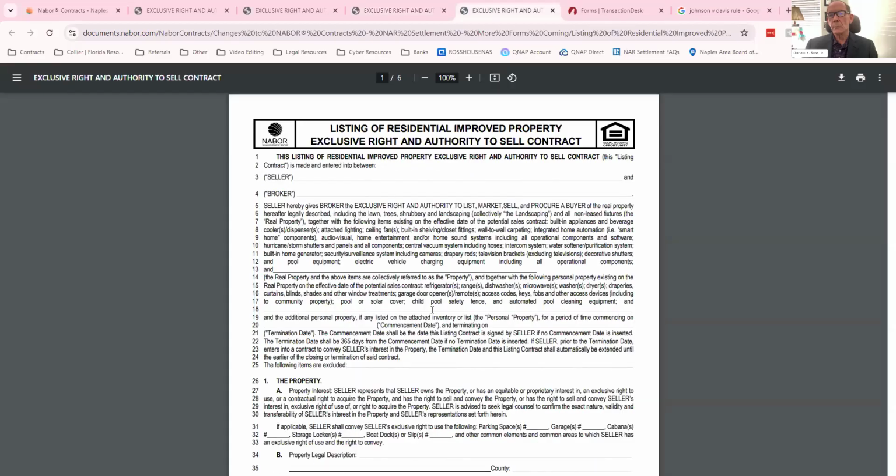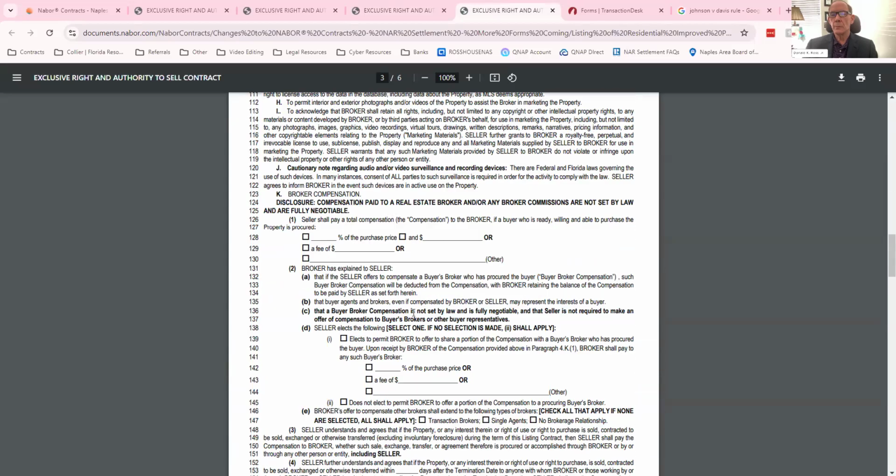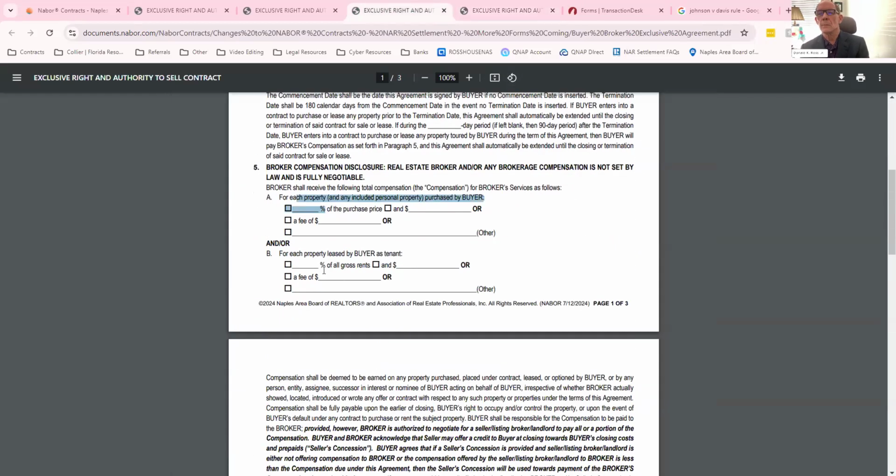So if on your listing agreement, let me share the contract here. So here's your listing agreement. Again, this is a NABOR one, but you could be using any form. If you remember, it specifies here in K1 the total compensation that is being agreed upon, and then separately K2D specifies how much you are sharing with the buyer's broker. So some brokers have said that if this is X and Y, the buyer broker agreement should also say Y down here. It should match. So that would be the safest thing to do.